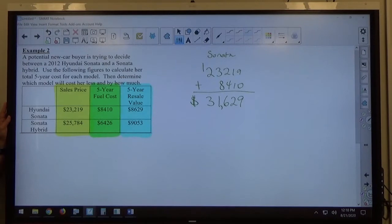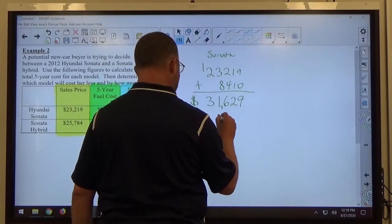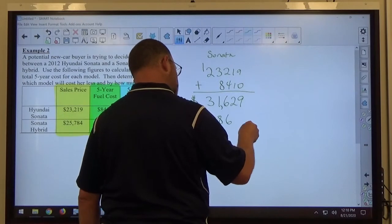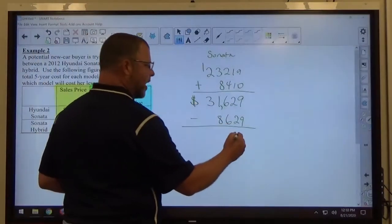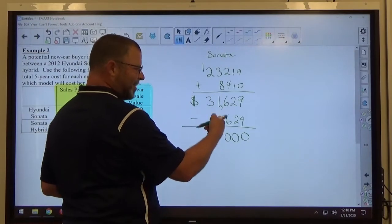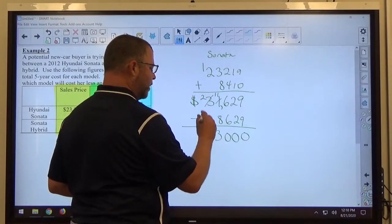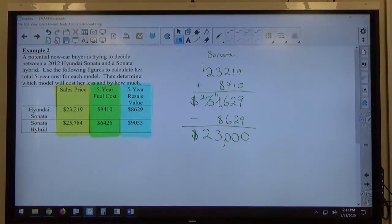Then she sells it, so we're going to subtract $8,629. That's pretty nice. And 9 minus 9 is 0, 2 minus 2 is 0, 6 minus 6 is 0. 1 minus 8 is not big enough, so we borrow. We take 1 from here and make this an 11. 11 minus 8 is 3 and 2. So, what she paid for it, what she paid in gas, minus what she sold it for, represents her total cost for that vehicle.